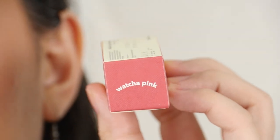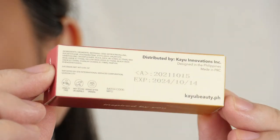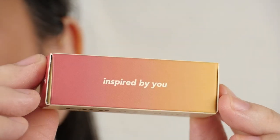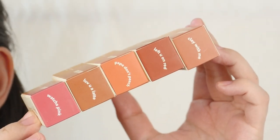Here, you will see the shade name, the details of the product, yung ingredients niya, cruelty-free, not tested on animals, its PAO, batch code, manufacturing, and yung grammage niya, which is 3.8 grams per product. Sobrang ganda ng aesthetic niya, and yung makita mo yung gradient niya, it's different for each lipstick.